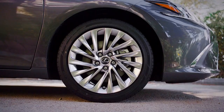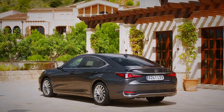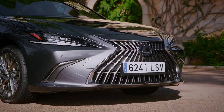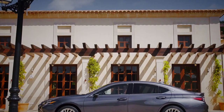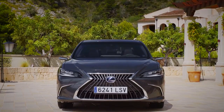Fresh from a midlife overhaul, the ES doesn't look all that different than before, with just a new grille and narrower headlights marking it out. The engineers instead concentrated on the chassis to make the new ES more comfortable and better to drive. It gets some updated suspension, which Lexus says has made the car more predictable, especially at high speed.